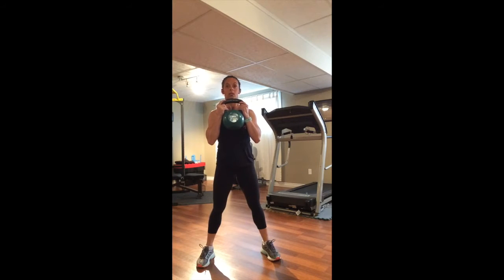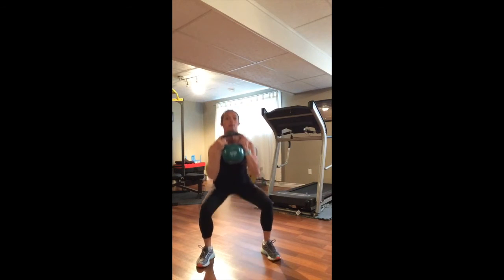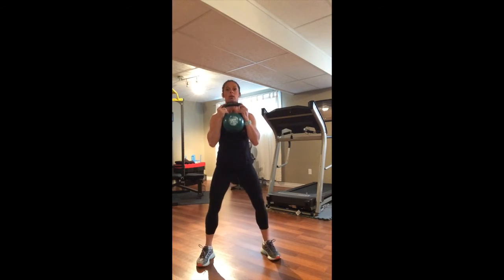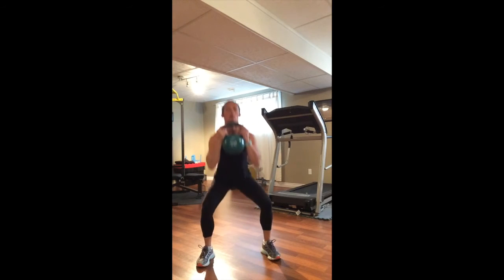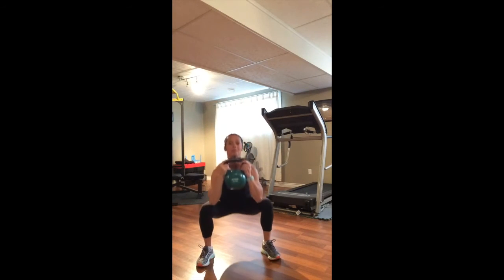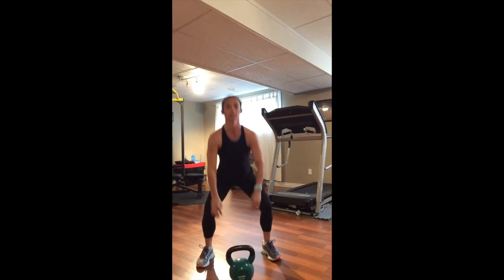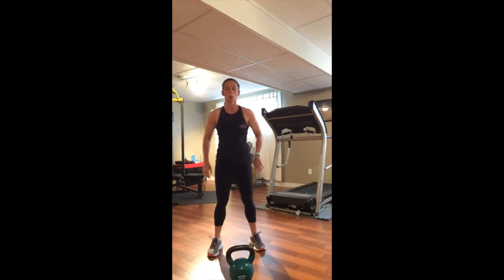First thing you're going to do is think about screwing the feet into the floor so that you're creating tension. Come down to the bottom of your squat, up for 1, 2, 3, 4, and 5. From there, putting the kettlebell down, and 5 squat jumps immediately.